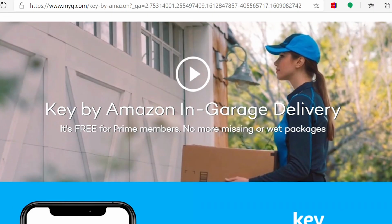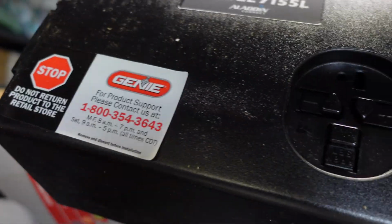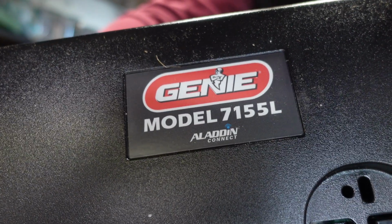And the interesting point about that is that when it comes to these connected apps or service space, Genie is now up to date, up to par with Chamberlain. They both offer the Amazon Prime feature of Amazon Key. Genie is now going to be right there within those same features and provide flexibility whenever you're looking to have those connected services for your home. Now, the Genie garage door opener motor that I simply love is going to be the 7155L.